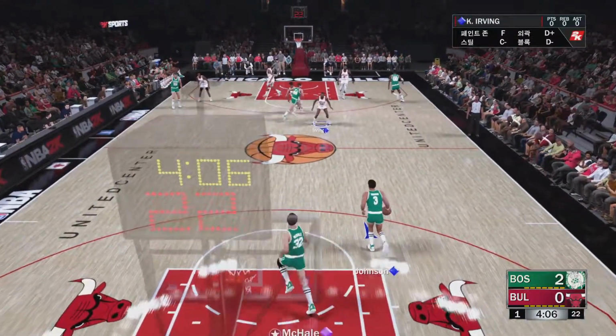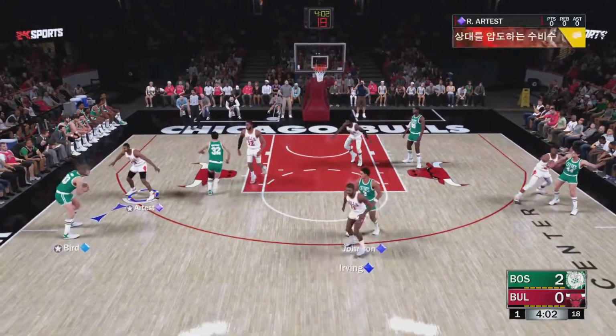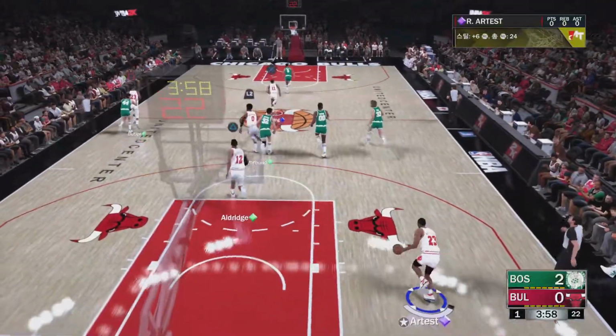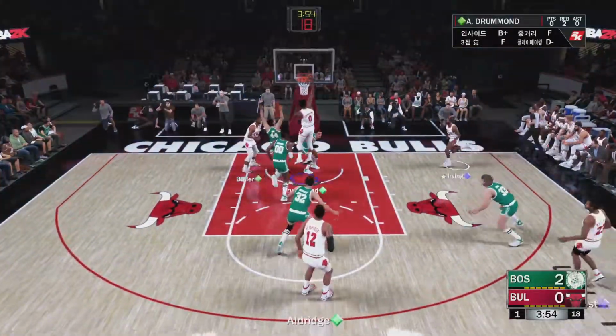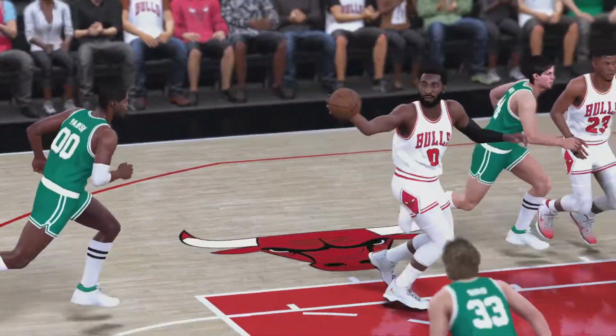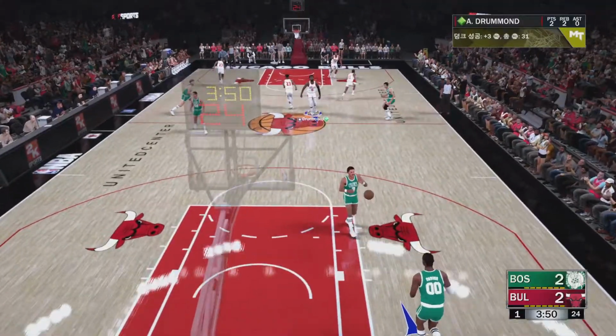We're about 1 minute into the first. Bird outside. They get a hand on it. Aldridge with it. Here's Drummond, and Drummond throws it down. And that's the classic 1-2 punch right there. I mean, nice steal. And then how about the elevation, Kevin, on the finish?